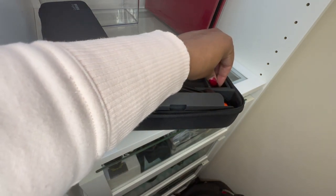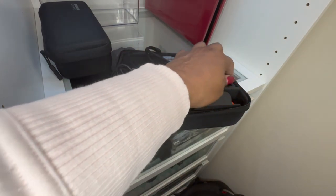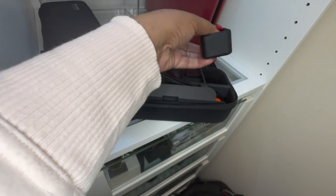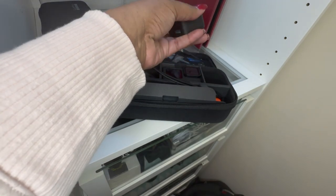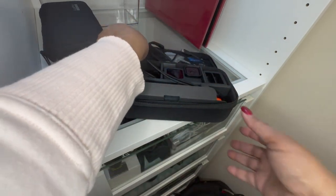So this way, with a GoPro, you can charge the battery in the camera, or you can charge it with this external charger. This is helpful. That way you can keep charging your batteries without having to take up time from your camera. So I have all of that in here.